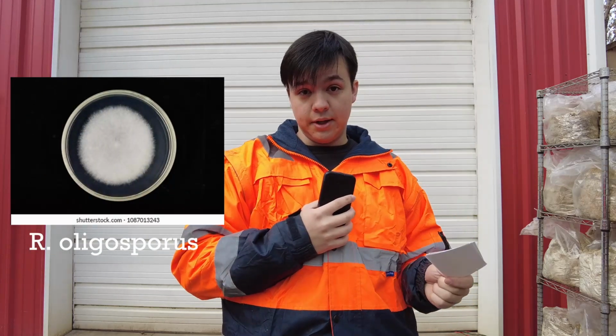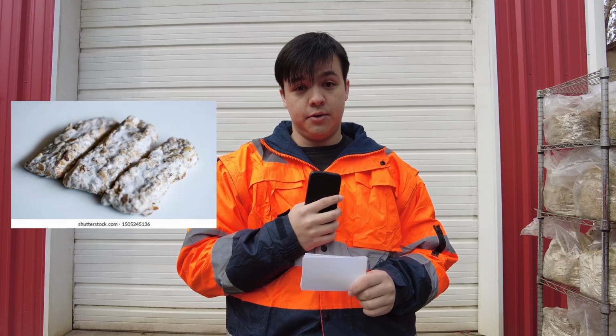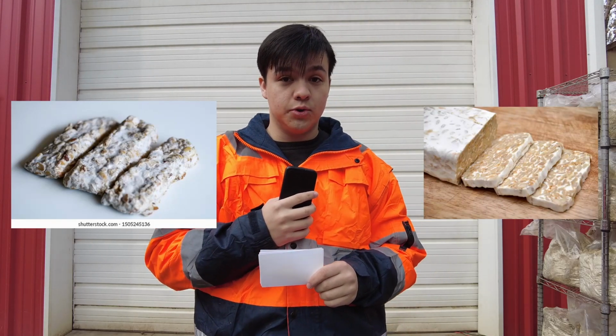Next we have tempeh and black oncom. I'm grouping these two together because we're running low on time and also because they use the same fungus, Rhizopus oligosporus. While black oncom mirrors its red cousin using various agricultural products, tempeh only uses whole soybeans.